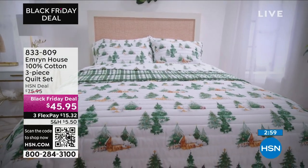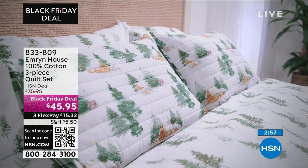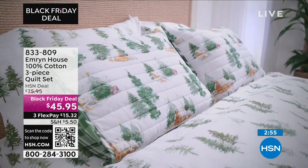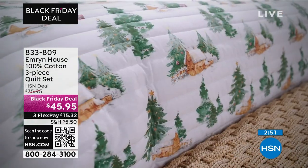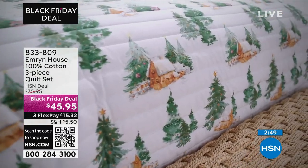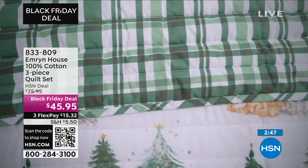And you can see how great the reverse side of the tree farm is, this beautiful green plaid. Yes, it's a green gingham with the light greens and the dark greens. It really is truly beautiful. And I would say if you're going for a true farmhouse look, that's the way to go.